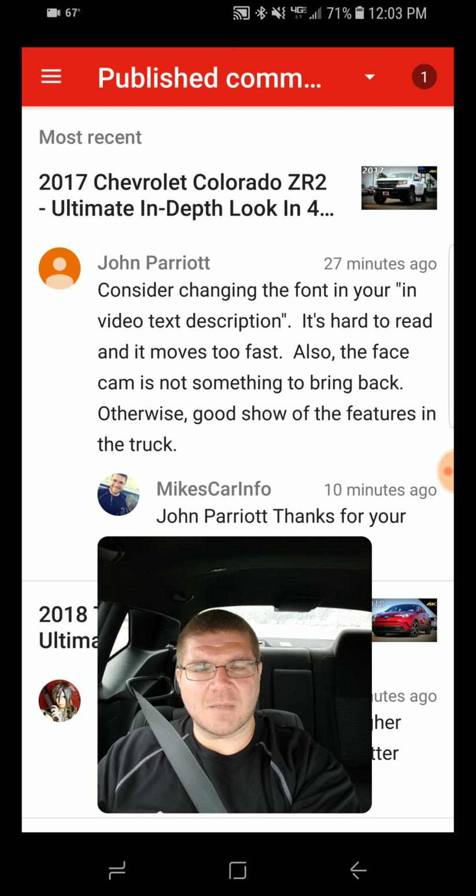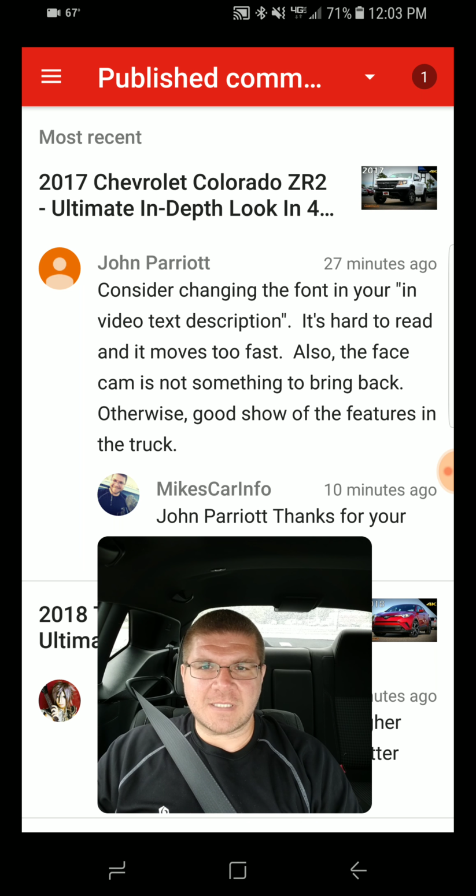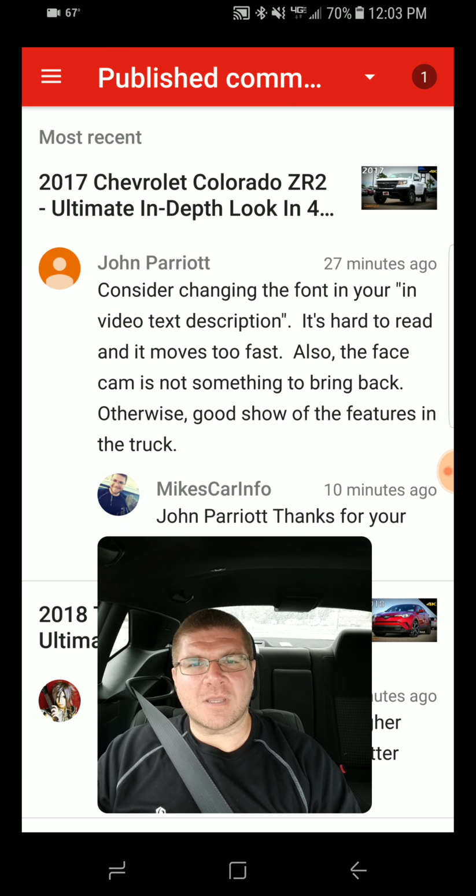Also, the face cam is not something to bring back. Otherwise, good show, the features in the truck. The face cam, I can understand where it just kind of gets in the way. I'm trying to implement it so it fades, just for a certain portion, so you can get an idea of who's actually talking, and then it goes back to the car, so it's not always there up in the corner. Other people have mentioned that it gets in the way if it's always up there, but I think there's some potential, so I'm going to play around with it and see where it works out and where it doesn't. So that was a total experiment.